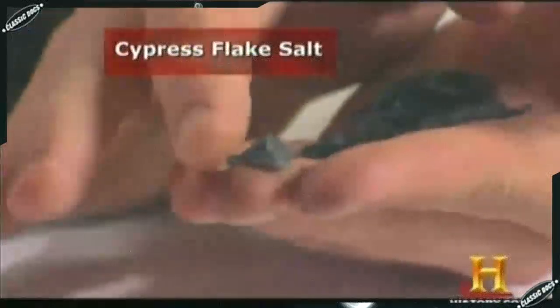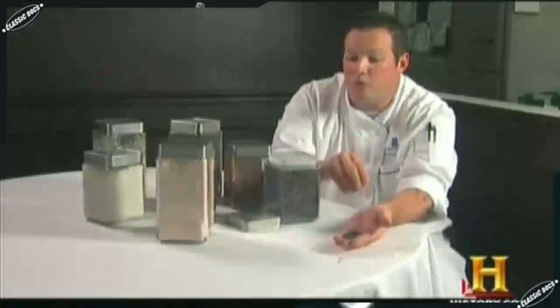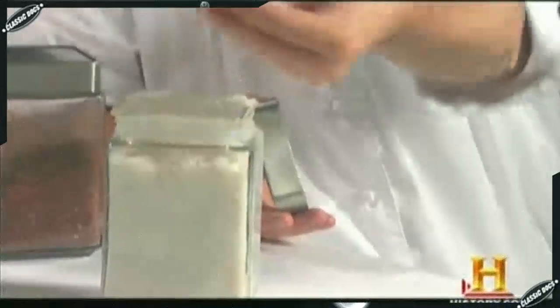This salt is cypress flake salt. This is harvested from the Black Sea and the Mediterranean. We use this a lot of times either in salads or raw preparations because of the quick pop of salt, but also the texture. Some salts here, like this one that contains a bamboo flavor, go beyond spicing up your meal.